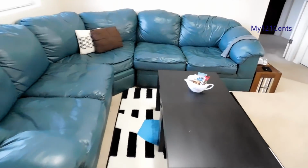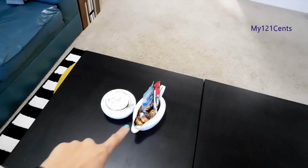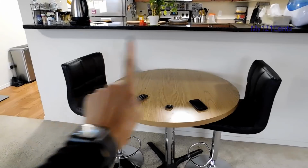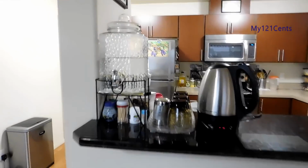The focal point of my living area is this sofa. On the coffee table I normally keep chocolates and mouth freshener. These two black chairs I bought from Amazon. This is the overview of my kitchen from the living area.